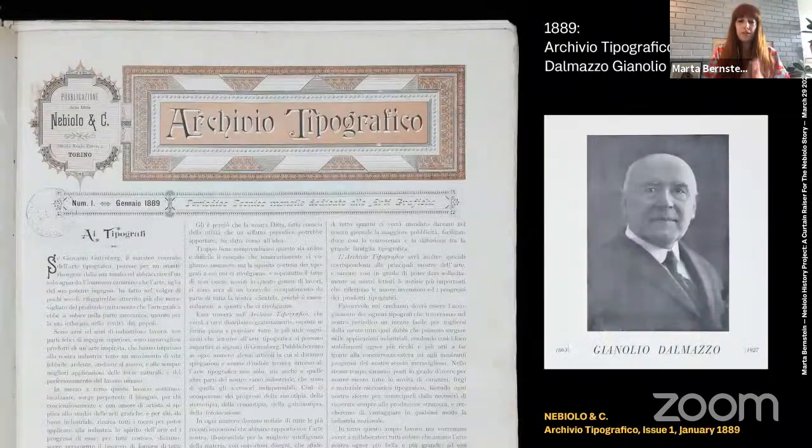1 year later, Nebiolo starts issuing Archivio Tipografico. It was a magazine for the printing industry with a lot of technical articles to instruct printers throughout Italy, keep them updated with new technology and what was happening in the field. It was art directed by Dalmazzo Gianolio from the foundation till 1915.